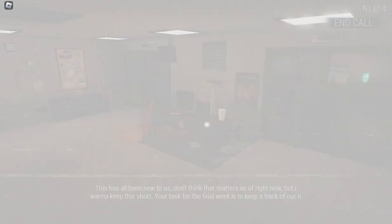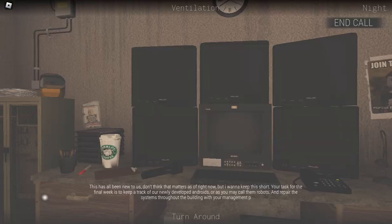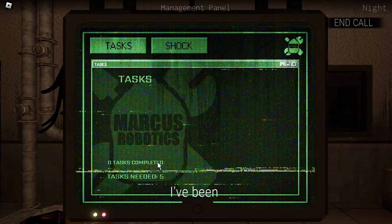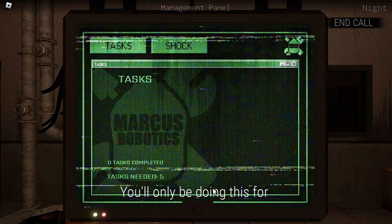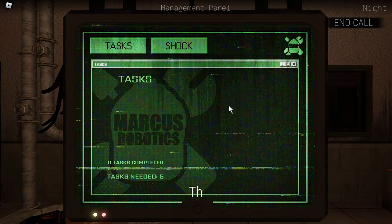Your task for the week is to keep track of our newly developed androids, or as we call them, robots, and repair the systems throughout the building with your magic panel. I've been told by management to leave you this message with the instructions on how to deal with the robots in the event that they malfunction, as they tend to do that. You'll only be doing this for about a week. After that, you'll just go on with your regular day shifts like before, so there's nothing to be worried about, really. There is a probability, however, that you'll get a nice bonus if you manage to get through with it.